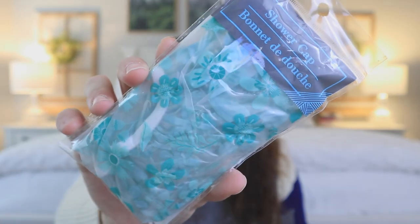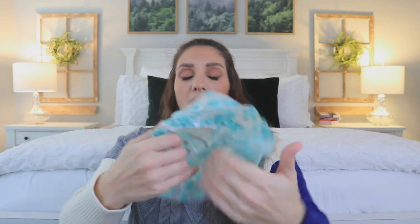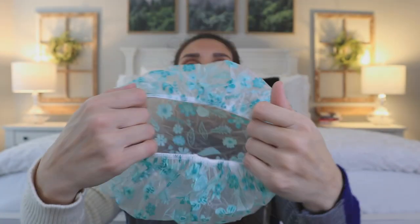Here's another shower cap. You can see the design. I really love this one. This one is just really, really pretty. Let's go ahead and open it so that you can kind of see what these look like. Yeah, very good quality. Pretty thick material. Let's see the design there. We've got the elastic band here. Yeah, it's really good quality. I definitely feel like these are brand new shower cap prints at the store.